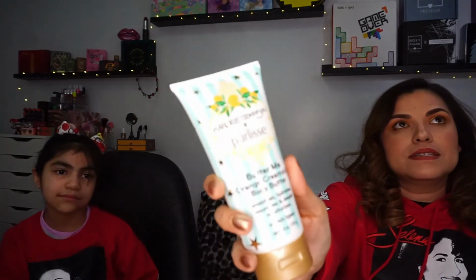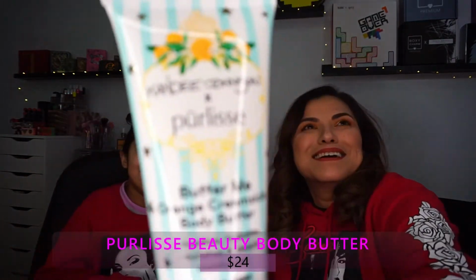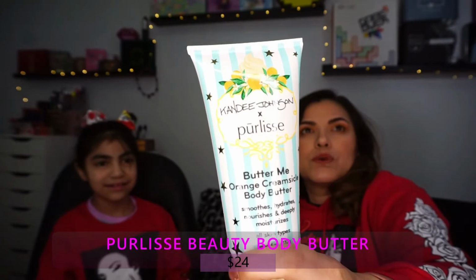So the next product I got, and it was a picked item for me, out of my bag, is this. This is the Pearlies, the Candy Johnson with Pearlies Buttermee Orange Creamsicle Body Butter. This is full size, and it is 6 ounces, and it retails for $24.